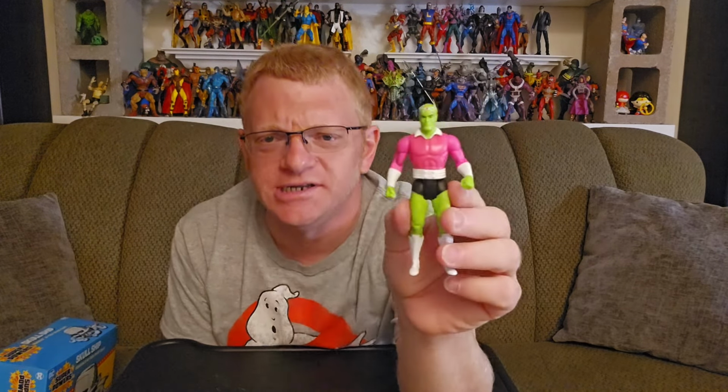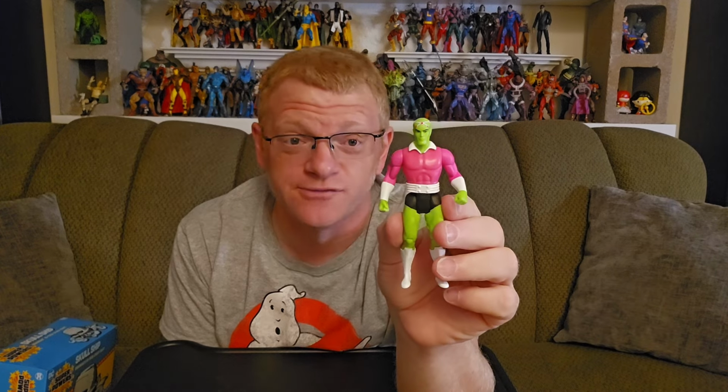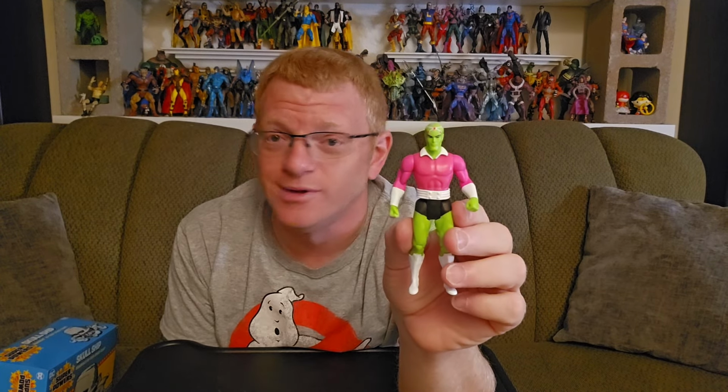I'm sure that DC Direct has done this version of Brainiac probably a couple of times, but it's the first version of this kind of Brainiac that I've ever had in action figure form, and I got a lot of action figures. This is probably the fourth Brainiac I've ever owned so far, and it's the first of this kind. Very cool, and I'm excited to have it.